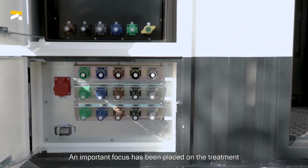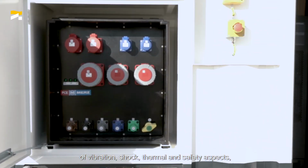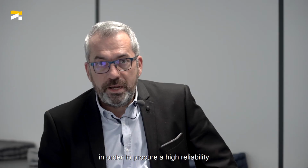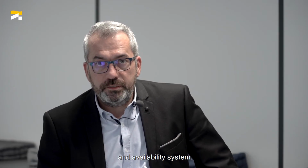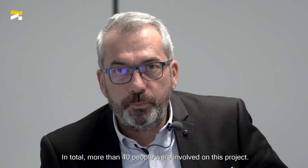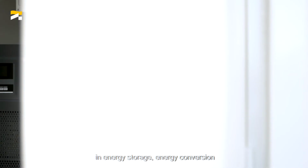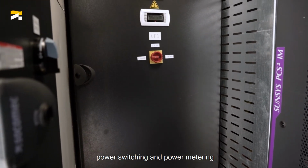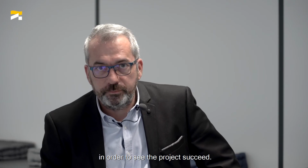An important focus has been placed on the treatment of vibration, shock, thermal and safety aspects in order to procure a high reliability and availability system. In total, more than 40 people were involved inside the project. We mobilized all the Socomec expertise in energy storage, energy conversion, power switching and power monitoring in order to see the project succeed.